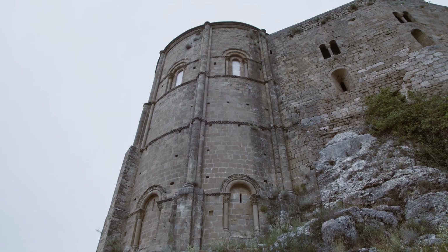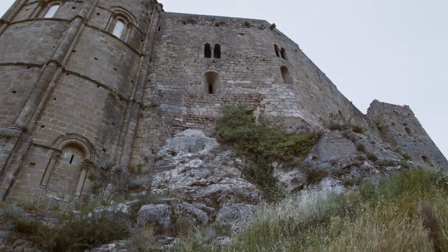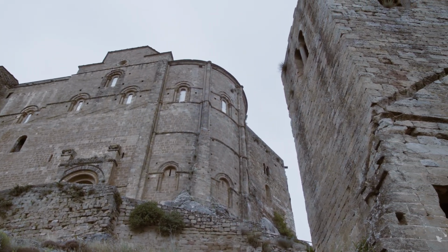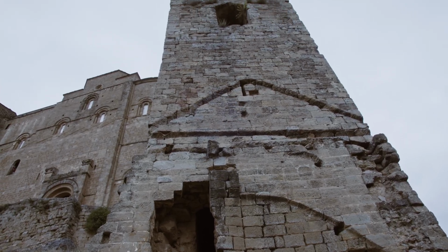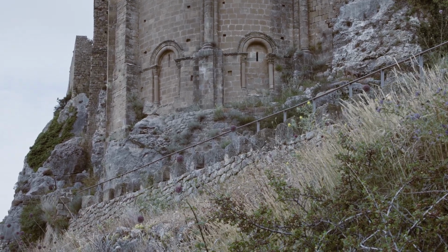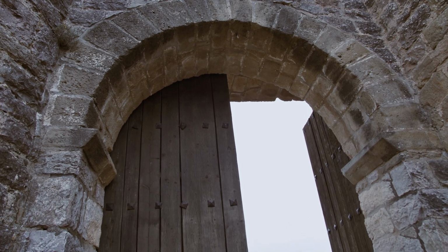Sancho Ramirez, son of Sancho III, continued and expanded the construction of the castle. In its original design, the castle served as both a military fortress and a monastery, housing a community of Augustinian monks. Its defensive function remained important, especially during the Reconquest campaigns against the Muslims in the region.